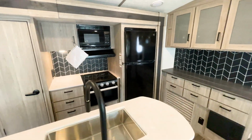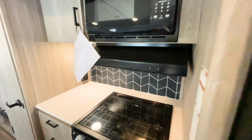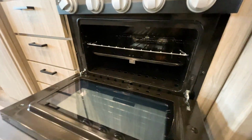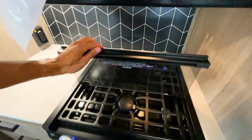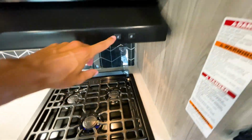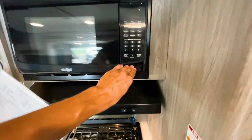Finally, I didn't show you the kitchen components. Wow, it took me a second to get there. So you'll have your oven here, good size oven. It's a smaller one, but it's doable for sure. And have your nice pretty lights there. 3-burner cooktop. Does have a vent to the outside of your trailer with this fan right here. And you'll have this light, which is already on.